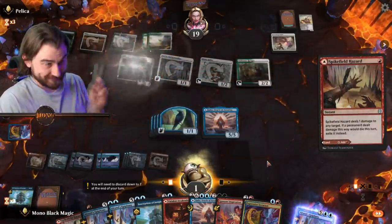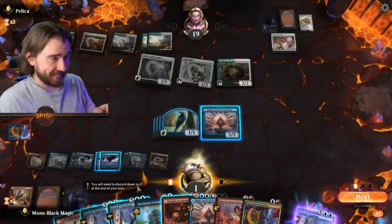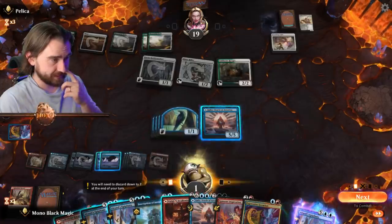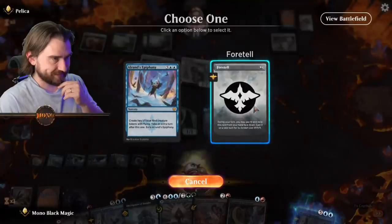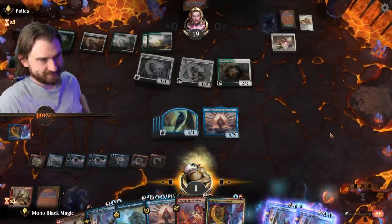Are we alive? We are still alive on the board, because he only has three dudes. But man, we were close to dead. We were so close to dead. Okay. Well, we can play this as a land. And then we can't do anything else, really. And we just have to hope that he doesn't have a way of killing us here.